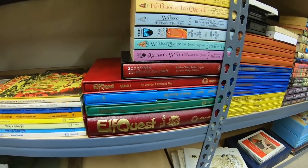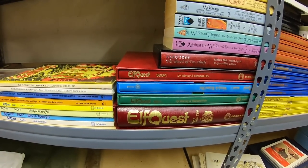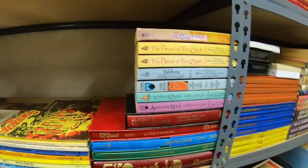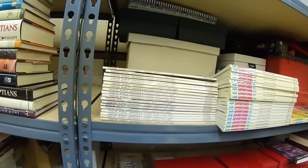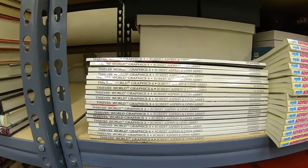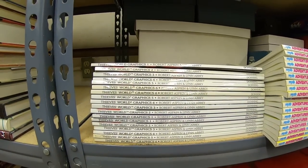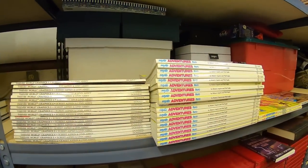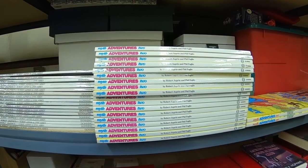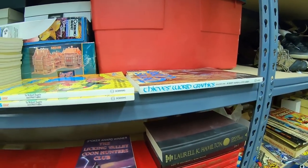ElfQuest books, and those books that are in their individual covers, those are signed. Those are signed by Wendy and Richard Pini. And then here is three sets of all six of the Thieves World graphics. And then we have Myth Adventures 2. It's all the same book. There's several of them. Myth Adventures 1 here, Thieves World Graphics.